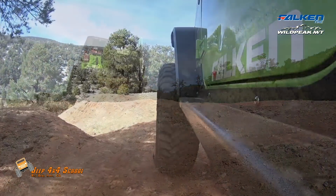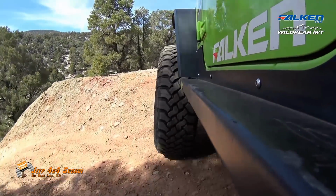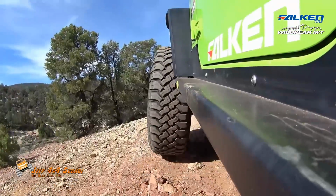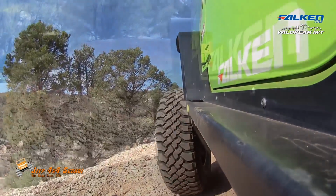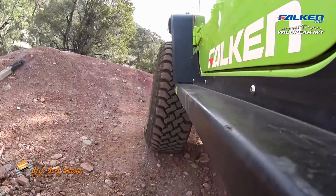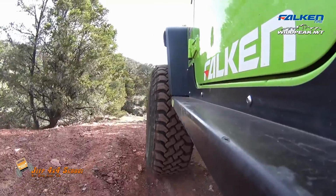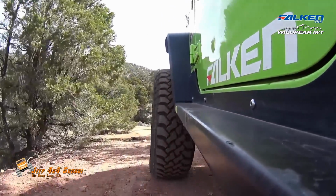While axle articulation is the most important factor when negotiating big ruts and bumps, tire traction still plays an important role. Here again, the Falken WildPeak MTs are awesome. And again, the aggressive sidewall design helps keep the rig positioned exactly where you place it with no slipping or sliding. Definitely a confidence builder.